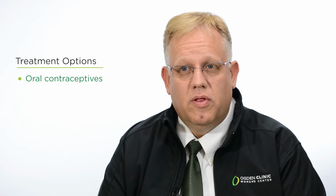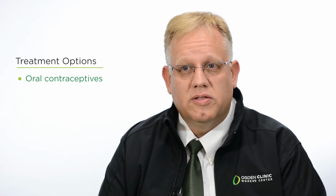The most common medications used are hormonal, and typically that's with oral contraceptive pills. You can take those. Another method is a Nexplanon subdermal implant. This is a little rod that you place underneath the skin in your upper arm. And another very effective method is with a Mirena intrauterine device, which is placed in the uterine cavity.